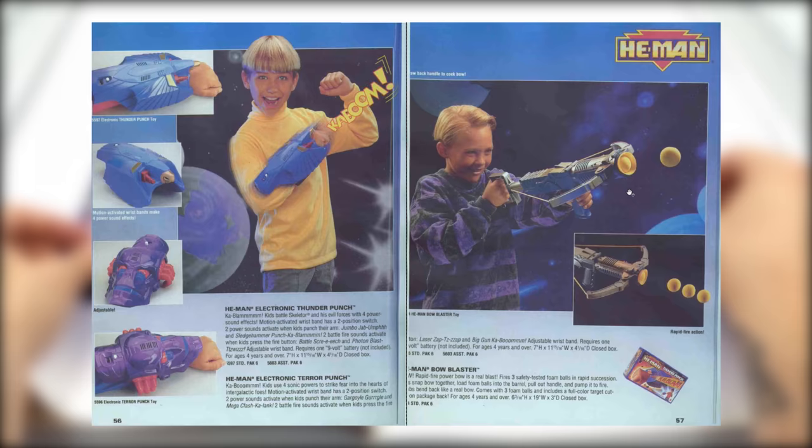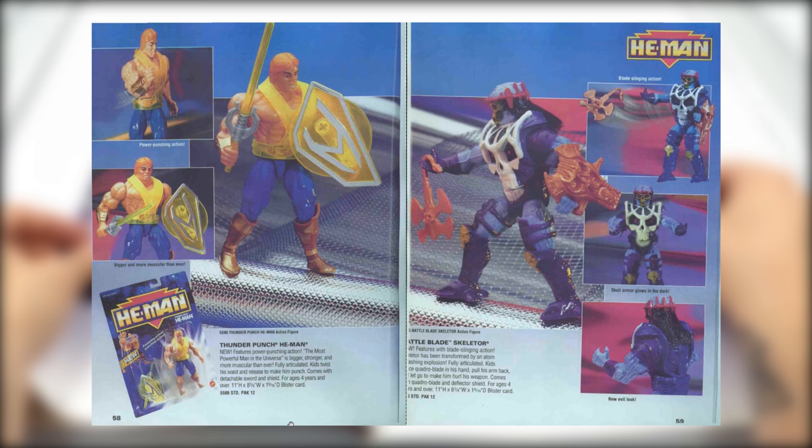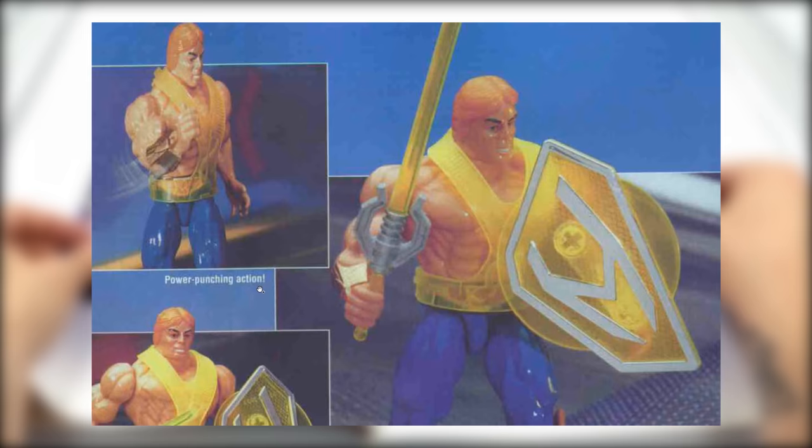And here we get to the figures, which I think is what most of you are into. Thunder Punch He-Man. So, power punching action. Bigger and more muscular than ever.